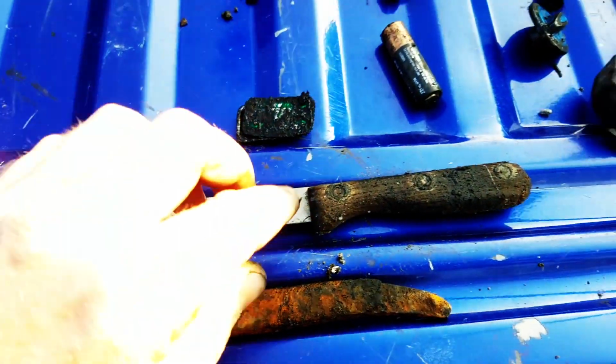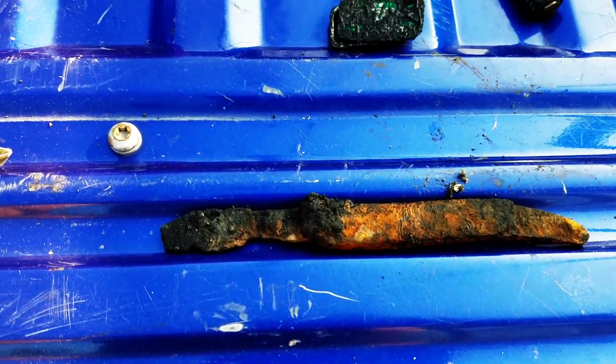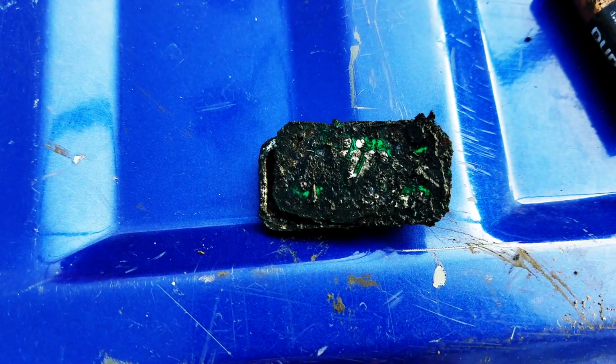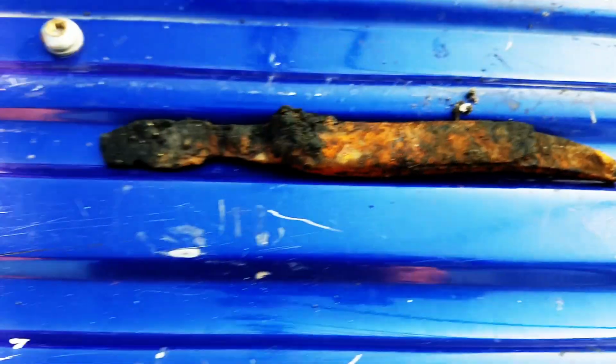Another steak knife. Go along with these knives. Another steak knife. I don't know what that is. It's a little metal container of mince or something, hooked onto that. That was weird.